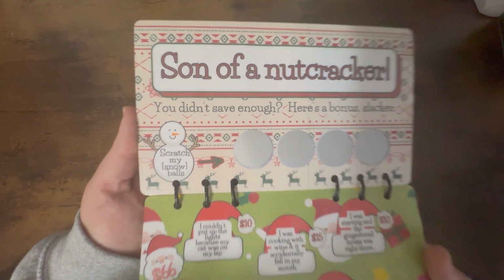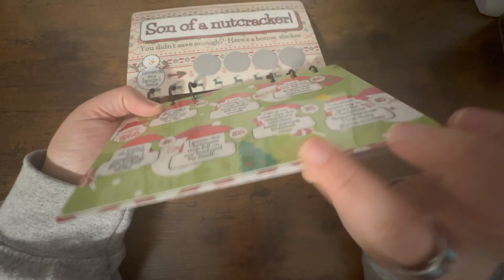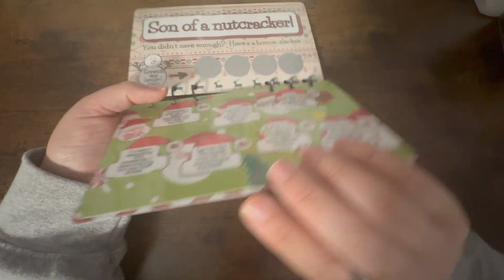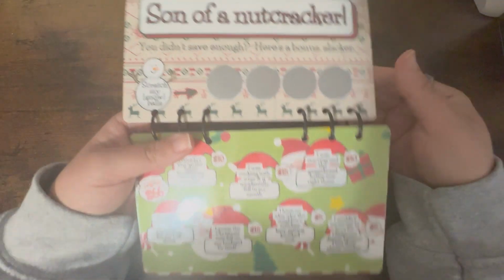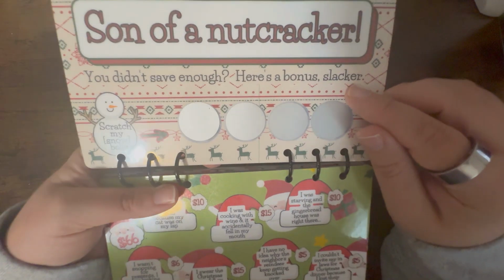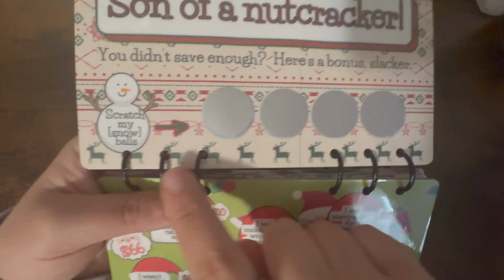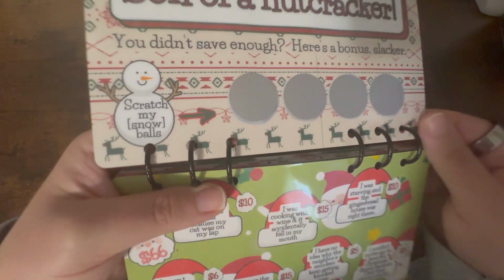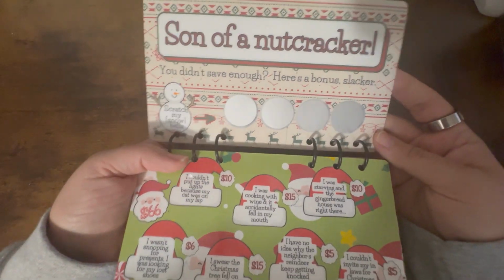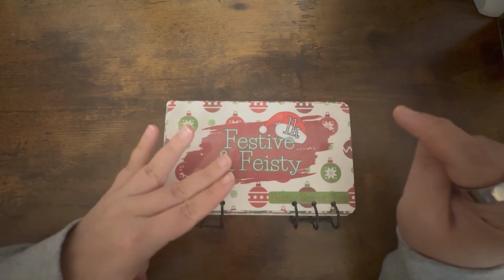And then again, if you did not save enough, all these add up to 1,000. So you will have 1,000 by the end of this. But if you want to save just a little bit more, Son of a Nutcracker, you didn't save enough? Here's a bonus, you slacker. And then Scratch My Snowballs. So you have just a couple extra little bonus scratchers here. And that is it. And I'm just going to show you the $2,000 version.